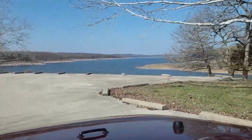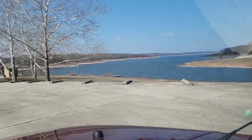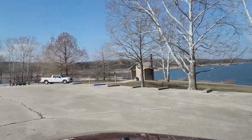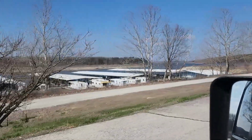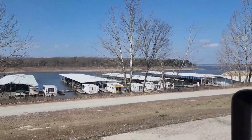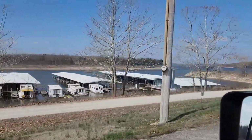Look how pretty this is. Truman Lake. Wow. We're going to go down. They do have a marina here at Osage Bluff. Get over this view. Okay, we're going to put a wrap on Osage Bluff, Corps of Engineer Campground in Truman Lake.